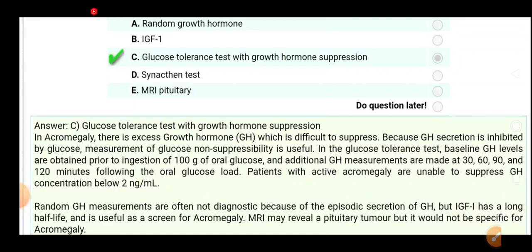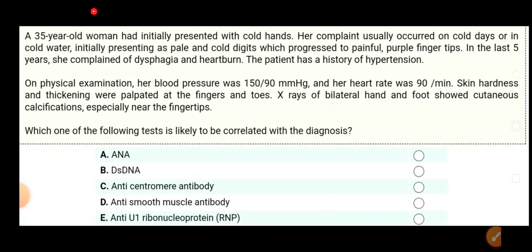Patients with active acromegaly are unable to suppress growth hormone concentration below 2 nanogram per ml. Random growth hormone measurements are often not diagnostic because of the episodic secretion of growth hormone, but IGF-1 has a long half-life and is useful as a screening test for acromegaly. MRI may reveal a pituitary tumor, but it would not be specific for acromegaly. Hope all options are clear now.